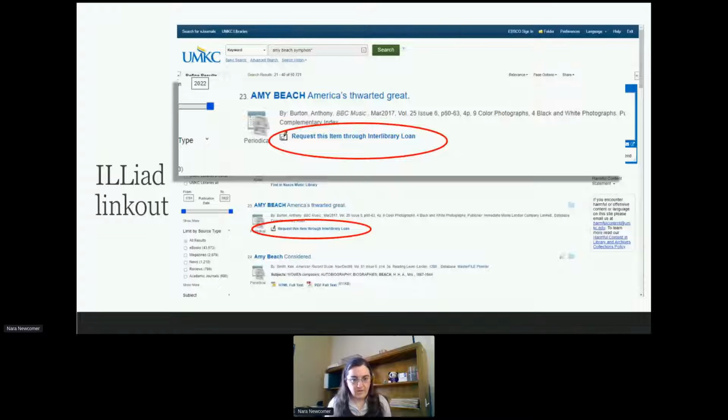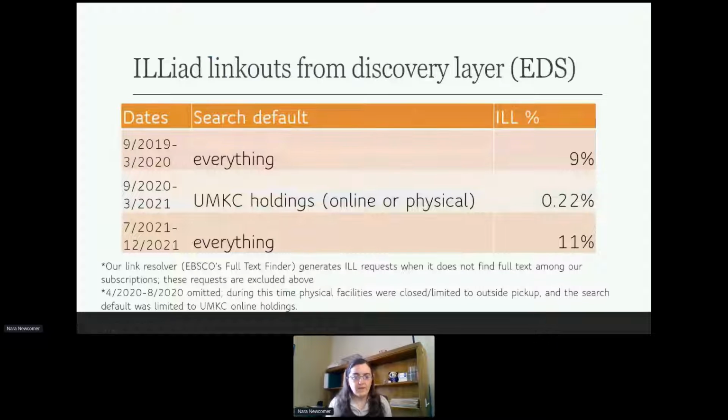Clicking request this item through interlibrary loan takes you to ILLiad and populates a request. Each time a user clicks request this item through interlibrary loan, this will be counted as a link out to ILL, regardless of whether the user actually completes and submits an ILL request. This slide shows our statistics on those ILLiad link outs. And as I noted, through COVID, we changed that default search several times based on availability of physical and online materials at UMKC and beyond.